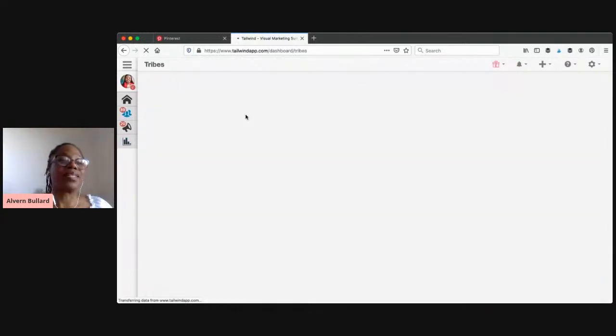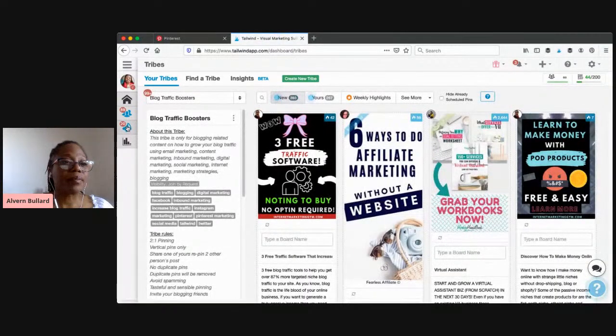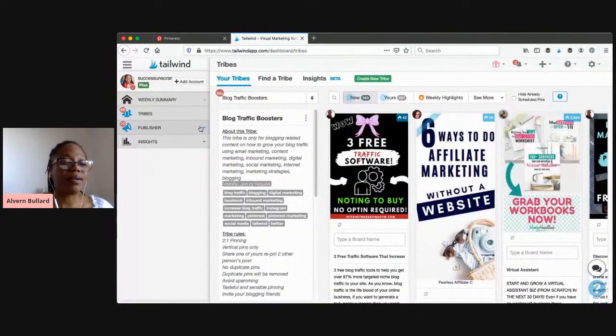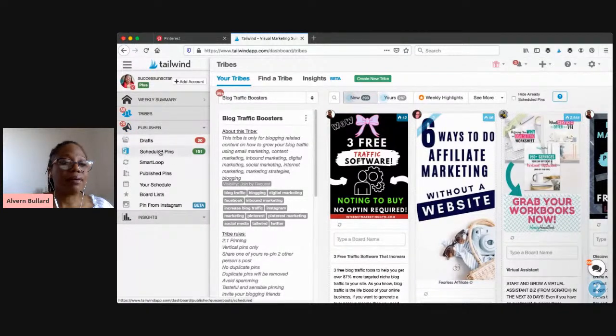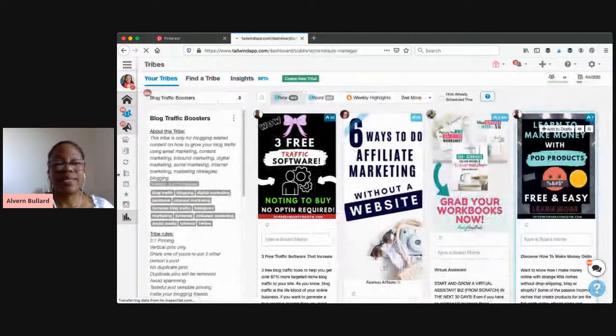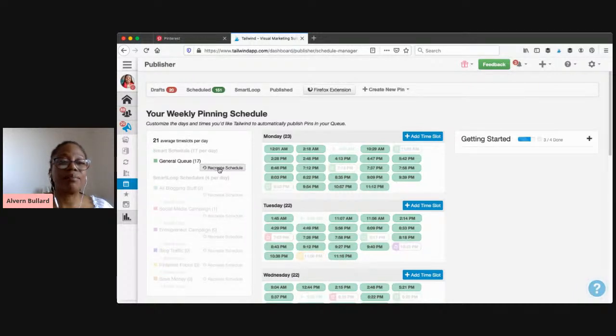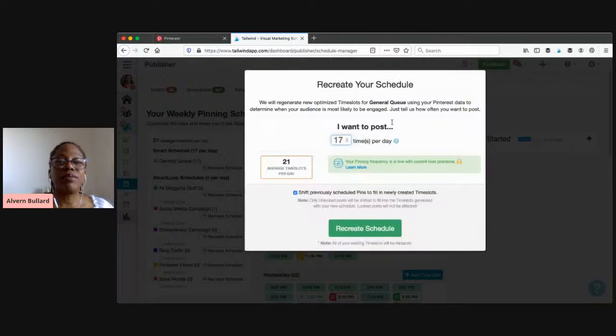scheduling first. Now, Tailwind can be a bit slow, and you can see why. There are so many things happening on this platform. So if I click on here, and I click on your schedule, there is even a chat window on Tailwind, and you can see what it looks like here. When you get in, this is my general queue, 21 average times for today, and to recreate it, I just need to click that button, and it will allow me to recreate the schedule.